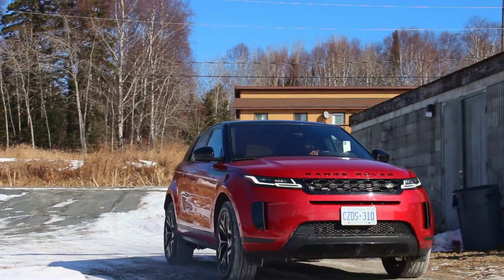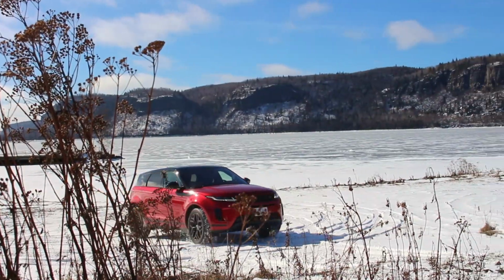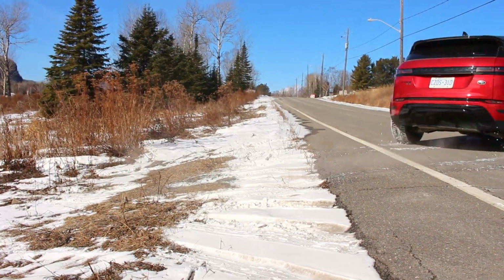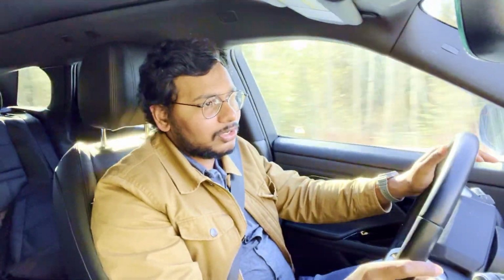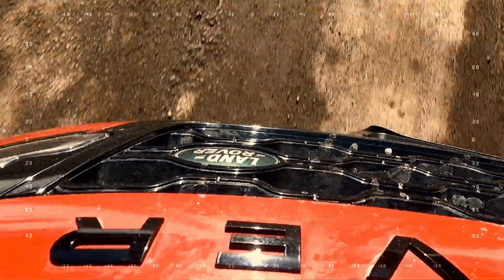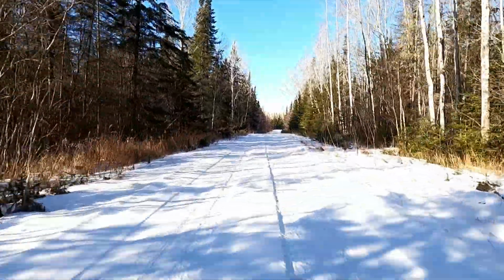The suspension makes you feel like you can go over any terrain, be it snow, be it mud, be it gravel. This takes it like a champ. You have lots of confidence going over the roads. But the true abilities of a Range Rover is not on a regular road where 90% of the people who buy this drive. But for the remaining 10%, if you take it off-road, it does the job like no other crossover does.